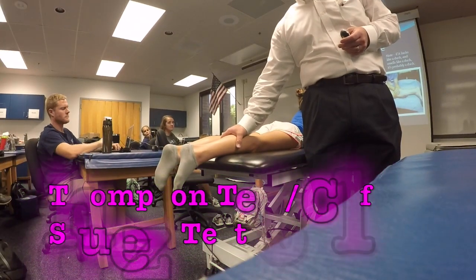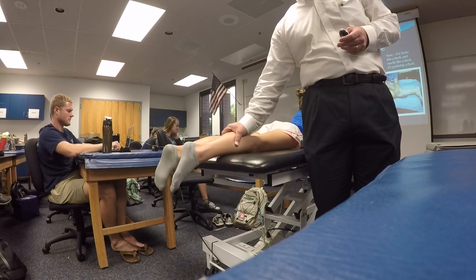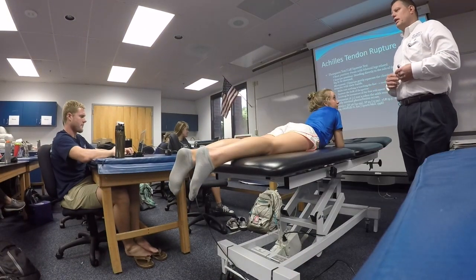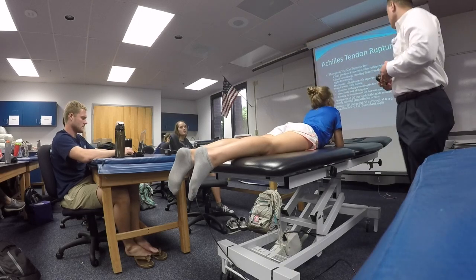Achilles, if I squeeze her calf, what should happen to her foot? Yep, and we see that happening. If we do that, and it doesn't plantar flex, then something's missing there, right? This has to be effective. It would have to be like a total rupture. Right? If it's just a partial rupture, you'll still probably see some movement with that.